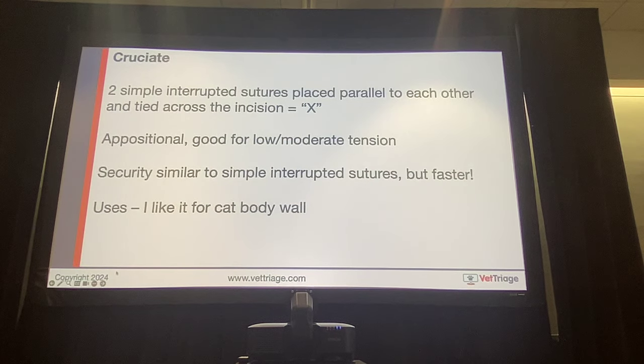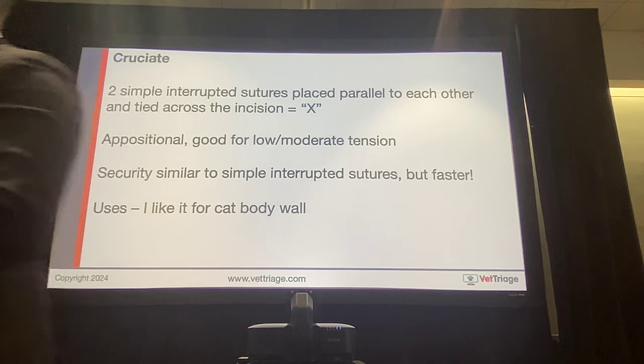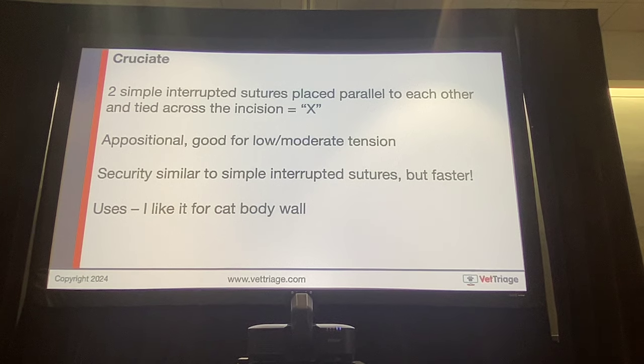Any question about simple interrupteds or surgeon's knot or square knots? I think everybody's got it down, it looks like. Yes? For surgeons, you mentioned 3-4 throws after a surgeon's knot. So the question is, I mentioned 3-4 throws after a surgeon's knot, and you mentioned in school they mentioned 6. It depends, yes. Because that's also in our surgery boards as well, same thing.